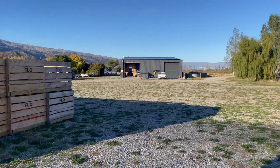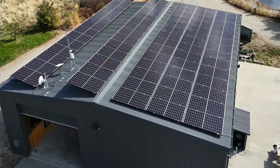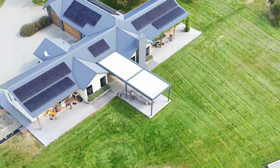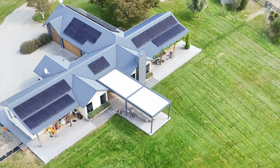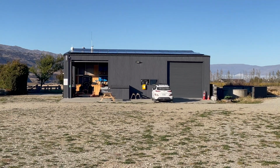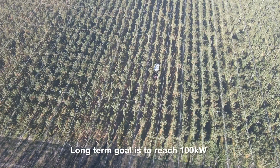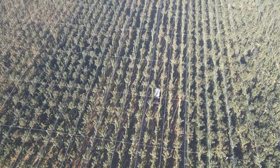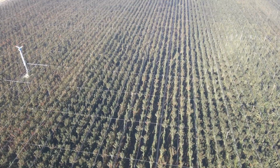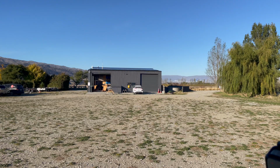So you can see there up on the shed, that is half of our solar array. And over here on the house, we also have more solar panels. We've got about 45 kilowatts worth of solar. I really want to double the amount of solar that we have in the next year or so to bring it up to about 100 kilowatts to run this farm. At the moment, half the electricity that we use, we generate ourselves. The other half comes from New Zealand's national grid. I really want to get that up to maybe 75% of the electricity we use coming from our own solar.